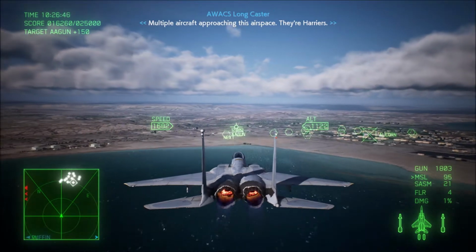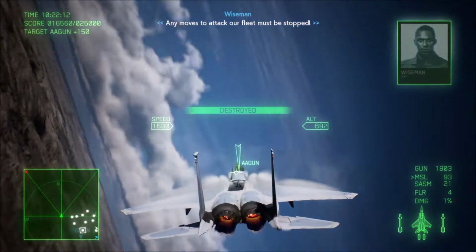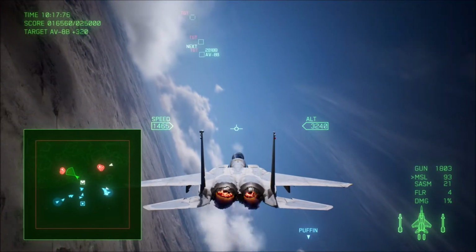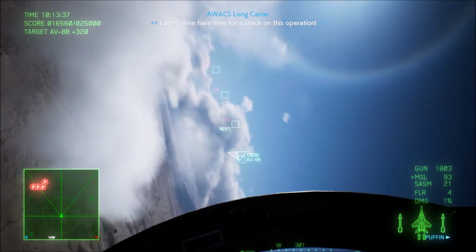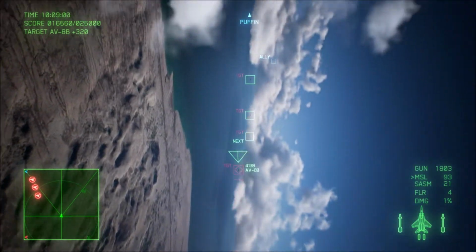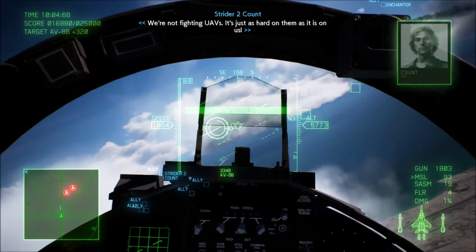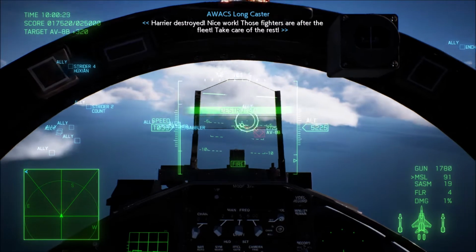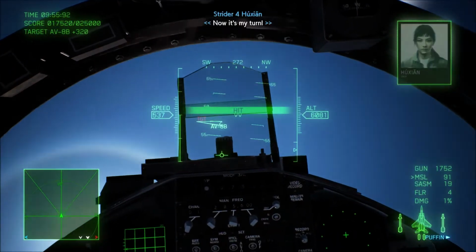Multiple aircraft approaching this airspace. They're Harriers. Any moves to attack our fleet must be stopped. All right. Wilco. You ain't no match for me. I don't even have time for a snack on this operation. You just wait. I'll get you a break in a second. Thanks. We're not fighting UAVs. It's just as hard on them as it is on us. Harrier destroyed. Nice work. Those fighters are after the fleet. Take care of the rest.